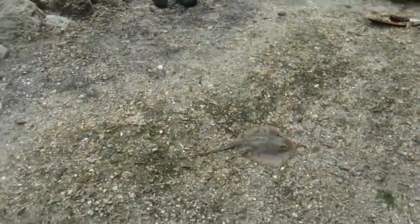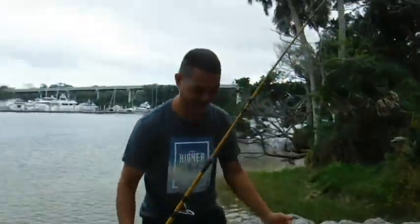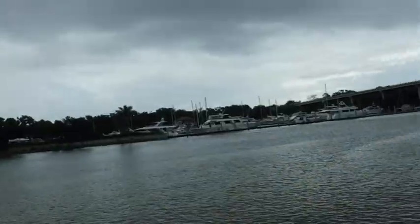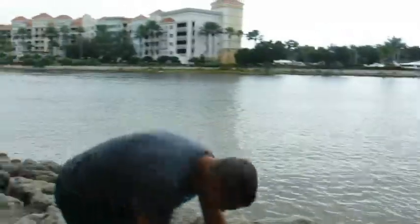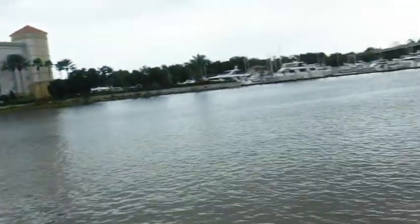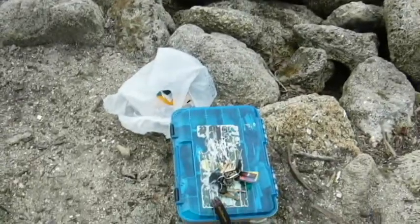We're out. Hey, get a picture of me with this thing. You're a good one. Alright, we caught a little bit. All we caught was puffers and puffers and stingrays. So we decided we're going to pack up for now and see what we do later on today. Decide if we're going to go fishing, play handball, rollerblade. I don't know. We'll see.